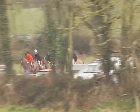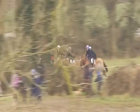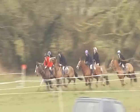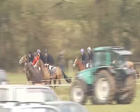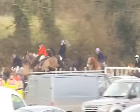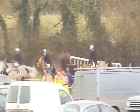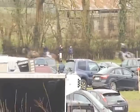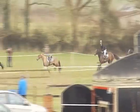They go on towards the third, and Thomond O'Mara is prominent with the black cap in these early stages. Also prominent in the bright blue cap is Shane Ryan aboard Stuck in the Mud. And we have a couple of fallers there over the third. All the horses quickly up to their feet. Their jockeys, a bit of a shock for them hitting the ground at that kind of speed.